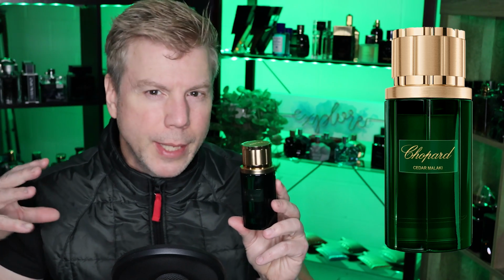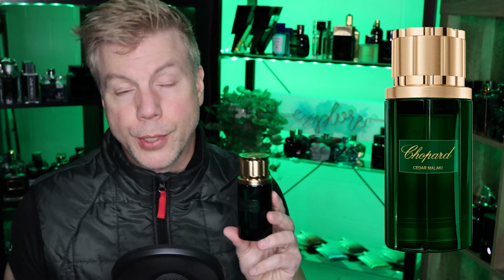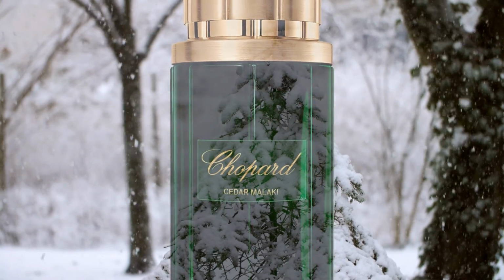So we can get more of an idea, even without smelling the fragrance, of the kind of overall aroma that it's going to carry. First of all, I definitely want to let you guys know, for all of you in regions experiencing cold weather right now, and we're talking about a cedar-based fragrance, you may wonder why we're talking about this. Why doesn't he wait until warmer weather, because it's a cedar fragrance? That's something you typically wear in warmer weather.